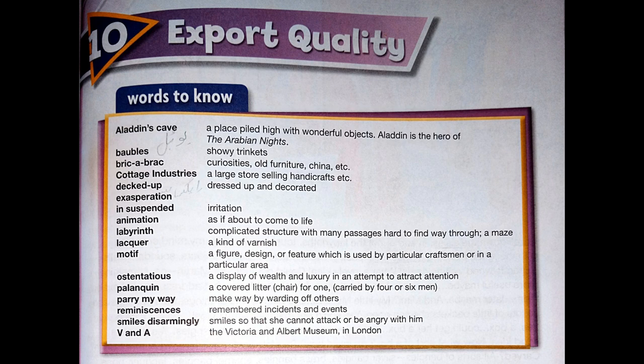Reminiscences: remembered incidents and events. Smiles disarmingly: smiles so that she cannot attack or be angry with him. V and A: the Victoria and Albert Museum in London.